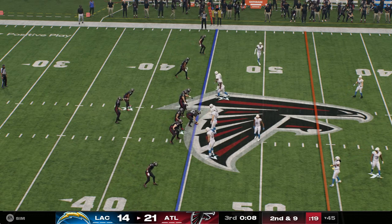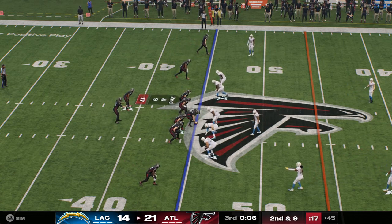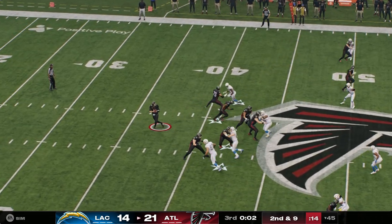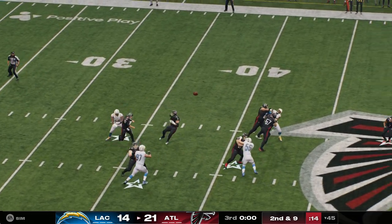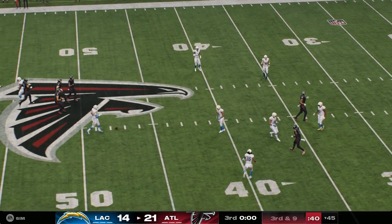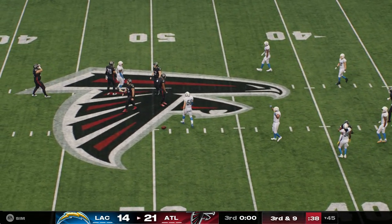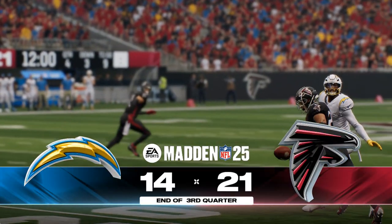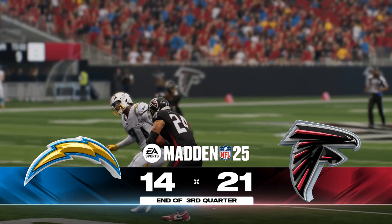Here's a 2nd and 9. Throwing now, Cousins. And that is knocked away, incomplete. Nice play defensively on what will be the final play of the third quarter.